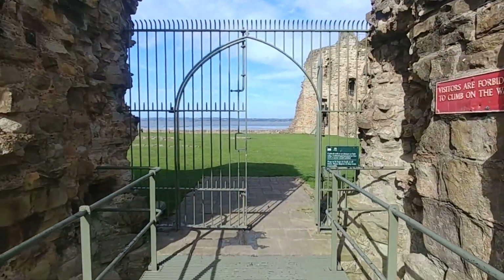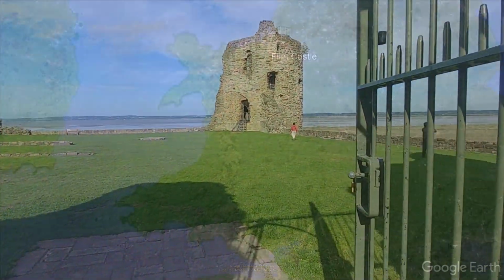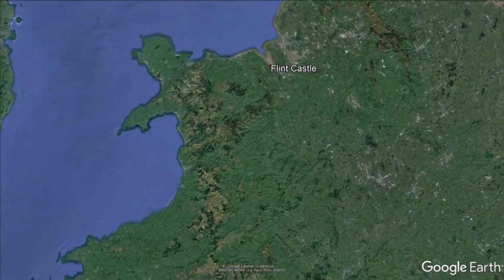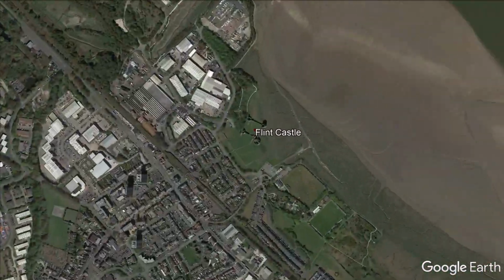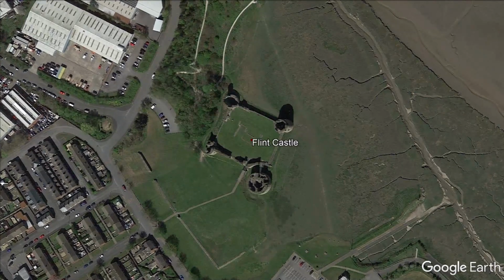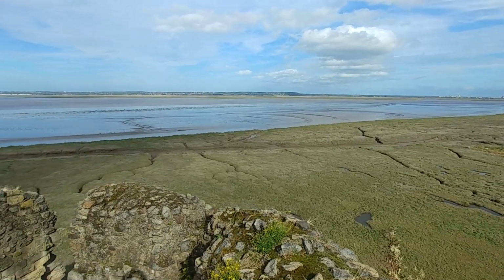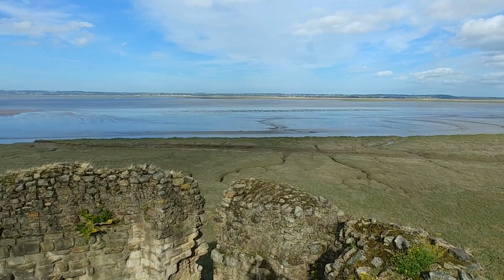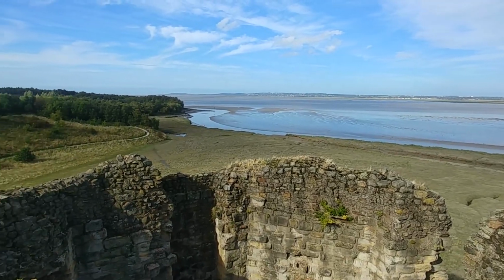Flint Castle was the first of Edward's iron ring of castles that he built around Gwynedd after the 1277 war. For his purposes, its siting was perfect. It was across the Dee estuary from England and an English castle, and the estuary was traversable at high tide in a boat, and in low tide you could actually walk across it. That was important because it meant that the castle could be supplied from the sea.